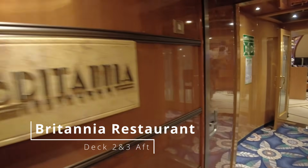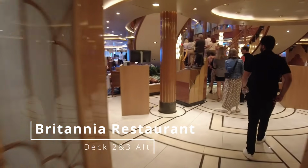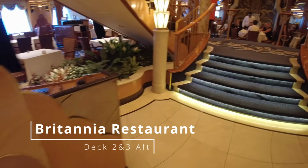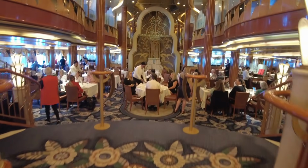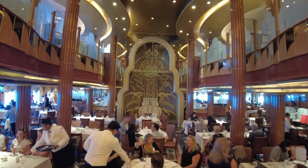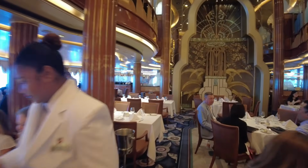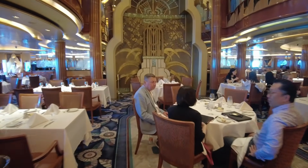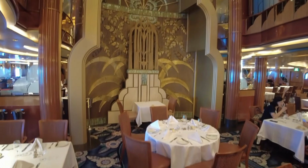Here, as we enter the Britannia restaurant, you'll be greeted by your hostess. You'll have either an early or late seating dinner here. It's also open for breakfast and lunch. There's just something so grand about a dining room on a Cunard vessel. You have these incredible pieces of artwork built into the ship. That Art Deco theming again carries throughout the entire dining room, and a Cunard dining room just would not be complete without that grand staircase.